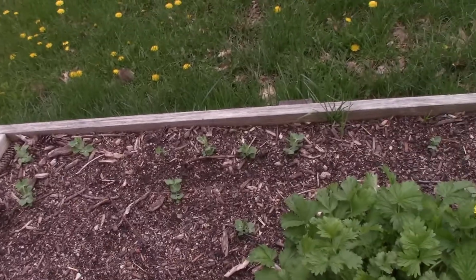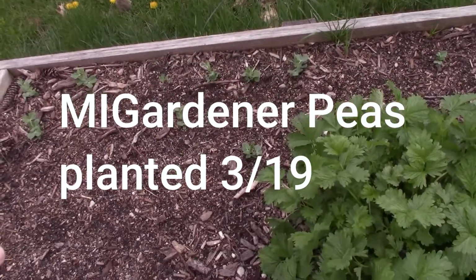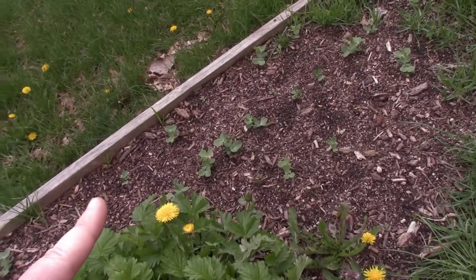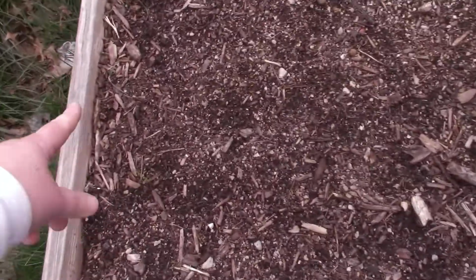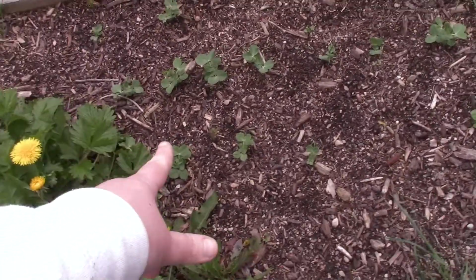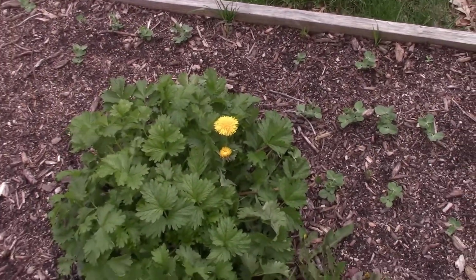And most of these, I'll have to look at my list. I actually created a list of exactly what brands of seeds we've been planting. But I'm pretty sure this one is M.I. Gardner. And so, like I said, I think we planted up to about here. So half, yep, because you can kind of see where it took off on this side. So about, well, most of them I would say came up.